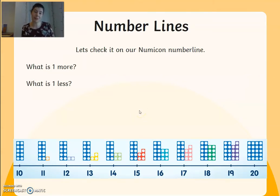So we're going to try and find number 15. Now remember, number 15 is made up of 10 and 5. So we're looking for our numicon 10 and 5. Can you spot it anywhere on our number line? 10, 11, 12, 13, 14, 15. A 10 and a 5. That looks right to me, doesn't it?